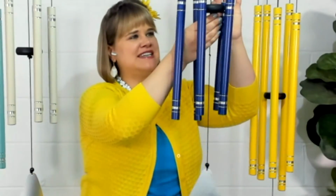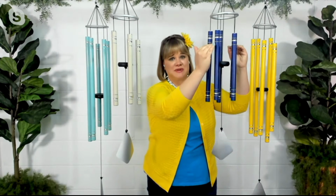Let's try it again. See how they're just softer? It's a quieter tone versus if we put it down in the middle, see, much louder. So if you are somebody that lives in a townhome, an apartment, a condo where your neighbors are really close to one another, this feature is a great option for you because you can move the clapper in the middle up a little bit and make them a little quieter.